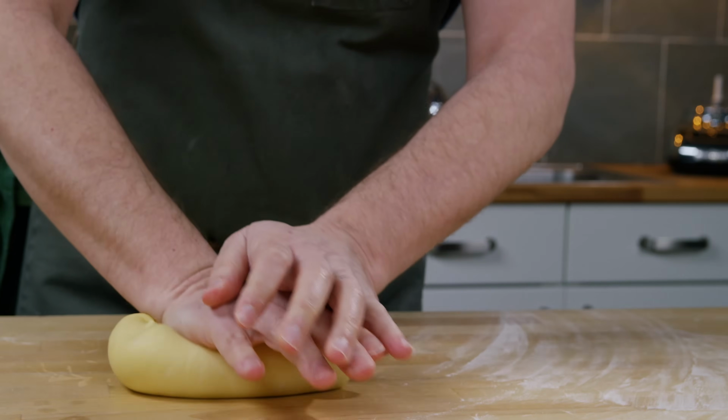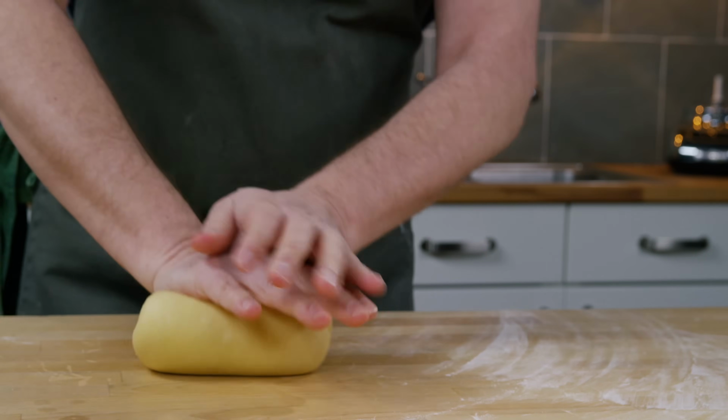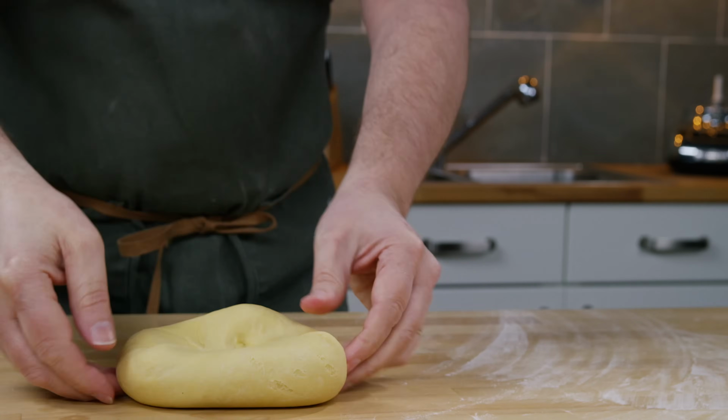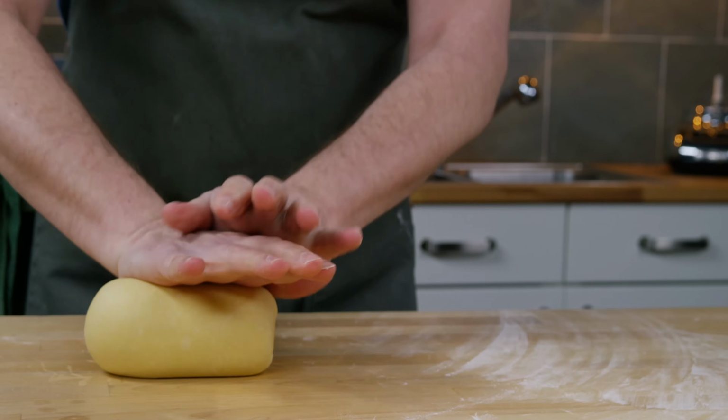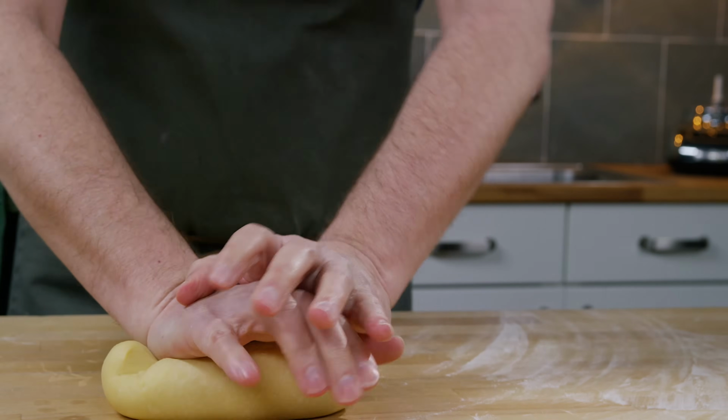Okay, this is looking really good at this point. And kneading it, I mean, you don't have to use a specific technique right off the bat, but I push it out like that, turn it, fold it back over, push it out, turn it, fold it over, push it out.